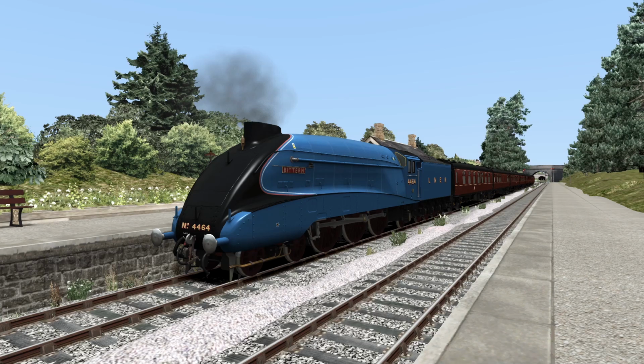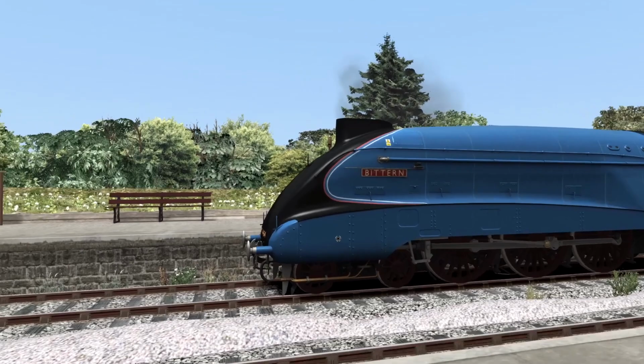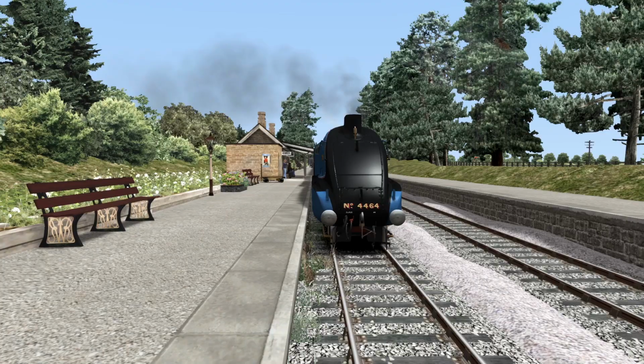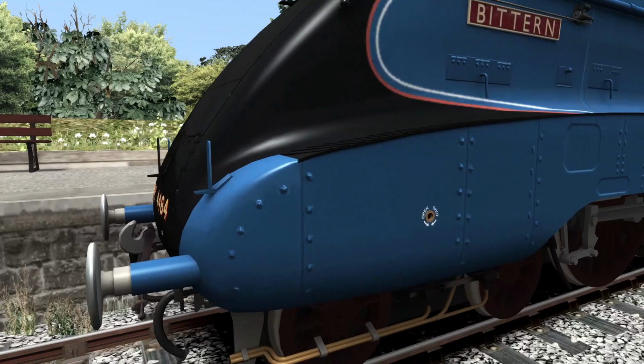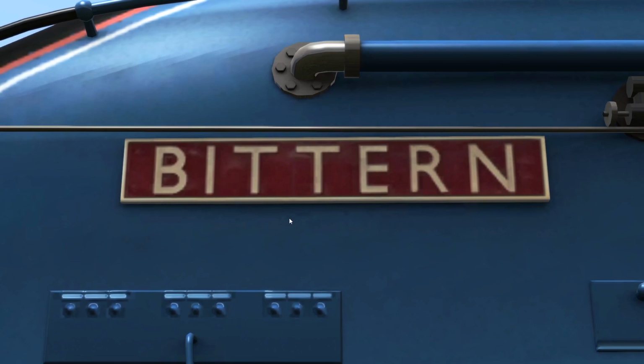So here we are. Here's Bittern, which is the Dovetail Games A4 Pacific class. I picked this up in the Steam sales for £4, and in all honesty, it's definitely not worth £18, because the sounds are somewhat to be desired. But anyway, here's number 4464. As you can see, the actual model does look stunning. So DTG have done a fantastic job in the means of modelling. Mind you, the nameplate does look a bit low textured.